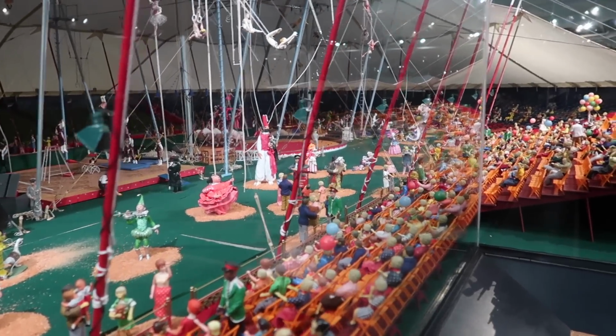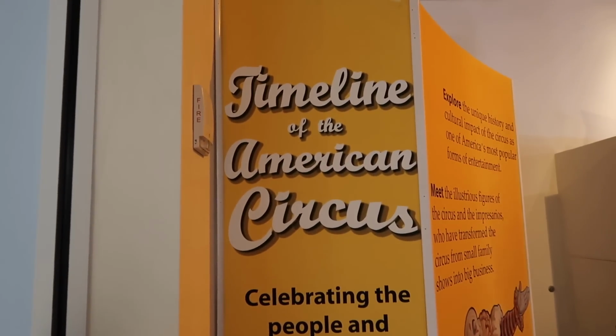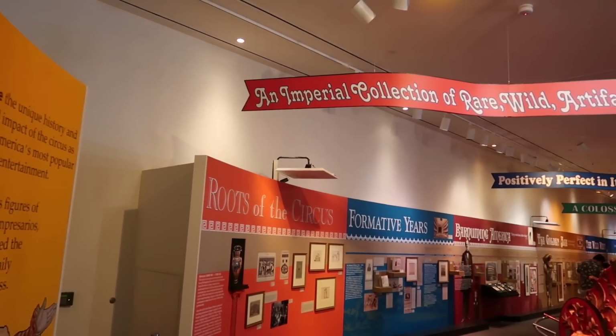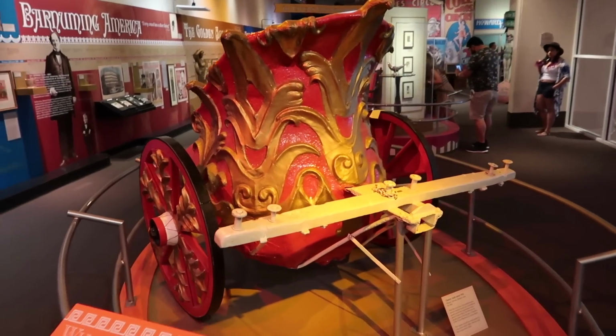The world's largest miniature circus. Wow. Will you look at that? We were just right down there a moment ago. Up here, we begin the timeline of the American circus. This room, an imperial collection of rare wild artifacts. Here's a circus chariot built in about 1910.